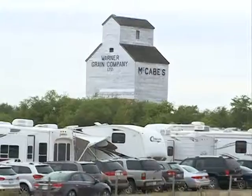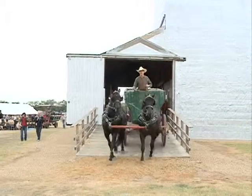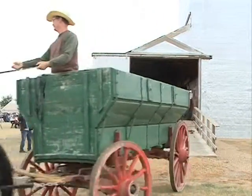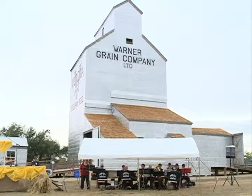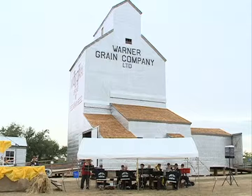So whether it was used for a navigational tool or as its intended purpose of selling grain, these wooden structures will always be a reminder of what life was like in the old Saskatchewan. Alina Perot, CTV News, just outside of Moose Jaw.